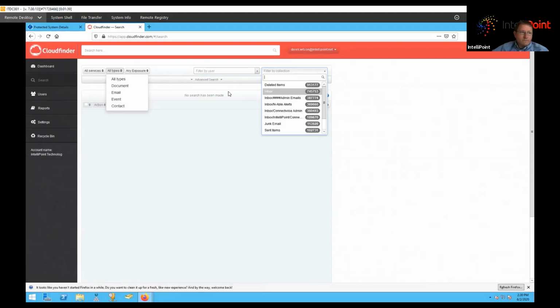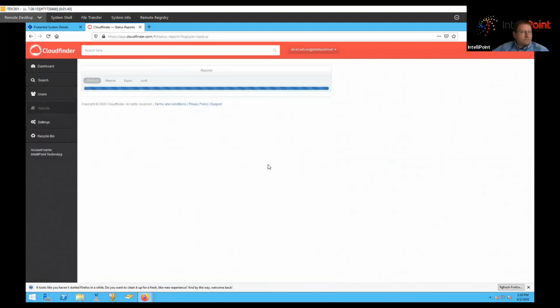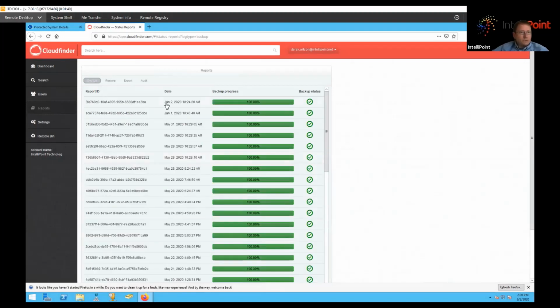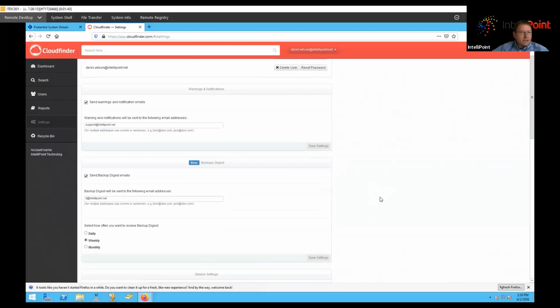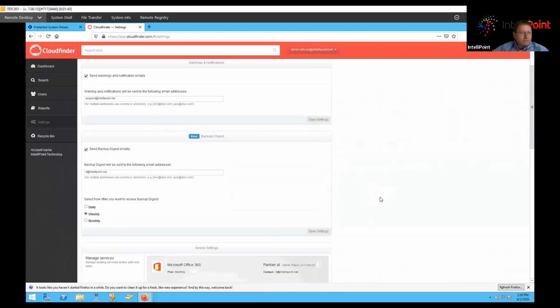Works pretty slick. Here are some reports that you can get. I don't know that we provide the CloudFinder reports on a monthly basis. Dylan would have to answer that question. I'm not sure if we do, but you can see that these reports are available to run and then be provided. And then your basic settings here. Like I said, this product is pretty cut and dry, not much to go over on this. We can also do backup digest emails, which is kind of nice. That's just a snapshot of, hey, is everything getting backed up, or what's happening with it?